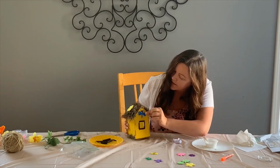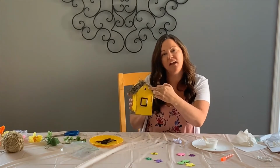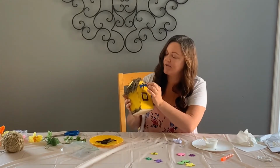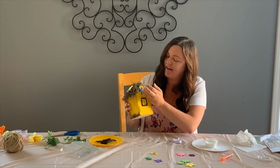Right above my window, he's gonna go. I'm actually covering up a little hole here in the back. You can use that to hang your fairy gnome house if you wanted. I'm not going to hang mine, I'm gonna set mine in the garden. So I'm gonna cover up my hole with my little dragonfly.